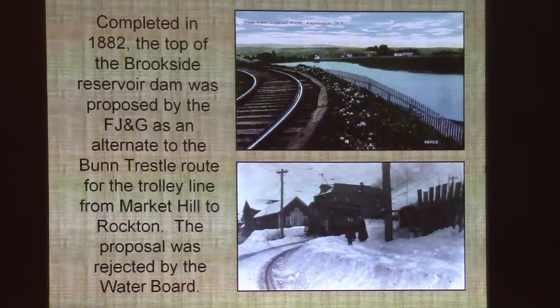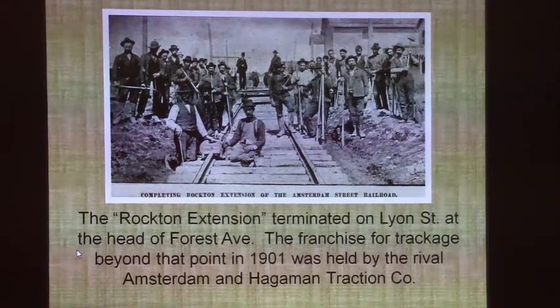So the Rockton Extension terminated on Lyon Street at the head of Forest Avenue, right on the corner where Mohasco corporate offices used to be, across from what's Rockton House parking lot now. And that's just a franchise for trackage beyond that point. In 1901, it was held by the Amsterdam and Hegeman Traction Company. We had another company that wanted to build the trolley lines here in Amsterdam, and they had gotten a franchise to build lines in Rockton from the city. So the FJ&G line couldn't go any further.